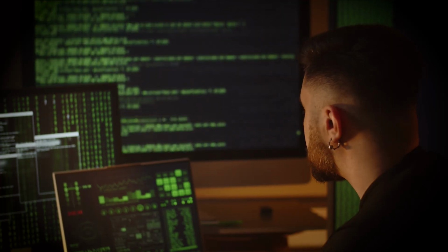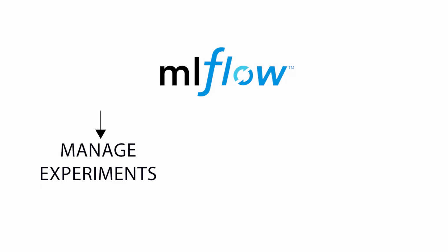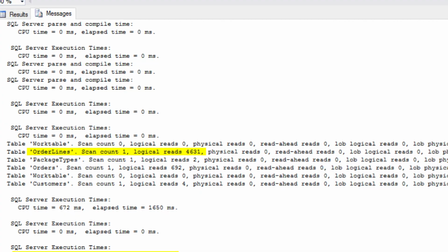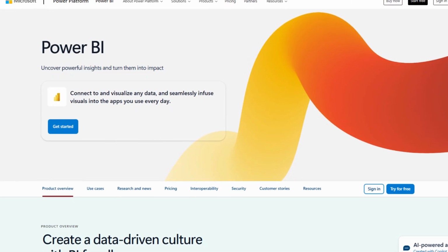Now, if you're a data scientist or a machine learning engineer, you can train and deploy machine learning models directly on the platform. You can also use MLflow to manage experiments, manage versions, and see all of your metrics. And you can serve models with both batch inference and real-time serving. Third, if you're a data analyst, you can run queries on big data sets. You can also explore and share insights all within your notebooks, or even better, you can build dashboards or connect to BI tools like Power BI or Tableau.